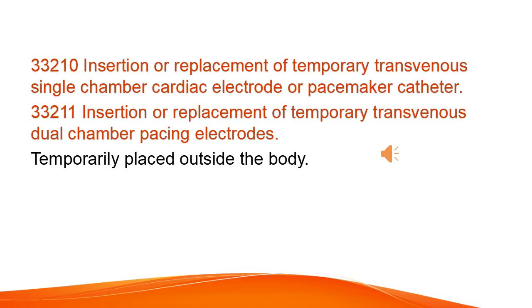Insertion or replacement of temporary transvenous single-chamber cardiac electrode or pacemaker catheter. Insertion or replacement of temporary transvenous dual-chamber pacing electrodes. Temporarily placed outside the body.